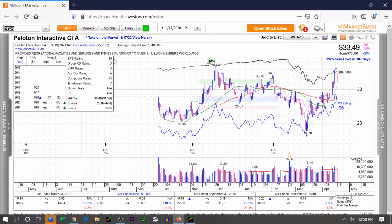The EPS rating is a 20, the group RS is a D, SMR rating is a D, but that accumulation distribution is an A. So this is really standing out from its group, and that overall composite rating is a 75. So this could be one to watch. It is an IPO, so keep in mind it will be more volatile, and it's in this kind of turbulent zone right here near its all-time highs.